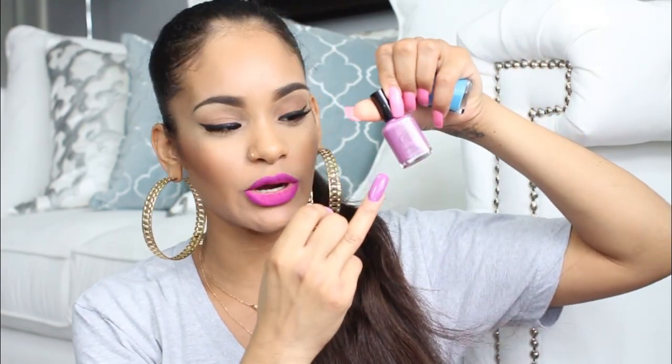I painted this blue on this finger right here. Sorry to flick you off. But this blue is absolutely gorgeous. And then here's this purple I painted on this finger. The pink is my favorite though. I love pink nail polish.